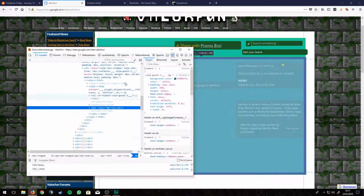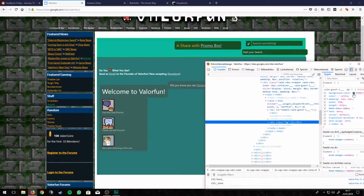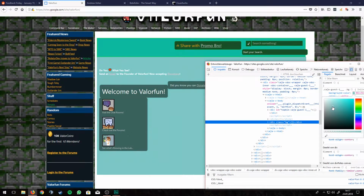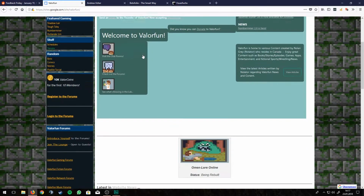And as well, the colors, all in all, are just very bad and old school. I'd say some more modern pastel colors would be much better. This obviously not, because now the text is way too light and too white, and this color here is just awful as well. Looks like the 90s.